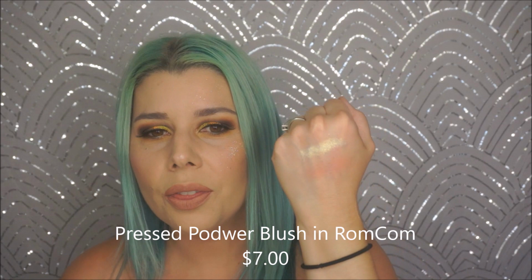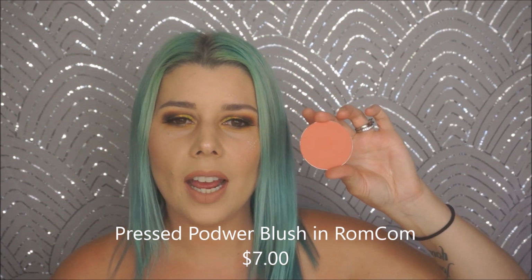Their blushes are silky, smooth amazingness. They're eyeshadows, but bigger. So gorgeous, amazing. This is Rom-Com, this shade. It looks like it's gonna be kind of scary, but it's not, it's beautiful. It's like that pinky shade with a little bit of coralness to it.